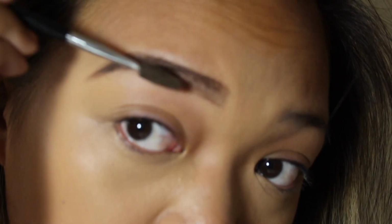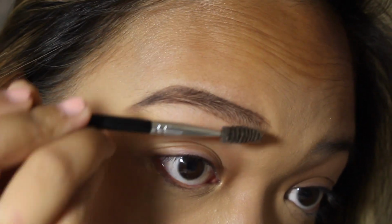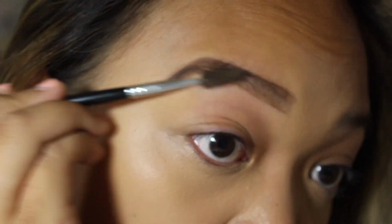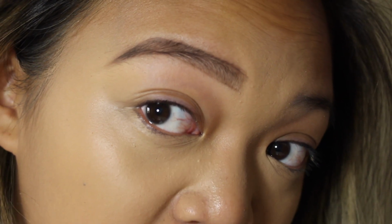Okay, so after that, I just go back with my spoolie and I just brush it through to make sure that there's no product that's sticking weird or isn't blended. And that is my finished brow on one side. And I'm about to do the other one off camera. Okay, so the eyebrows are on fleek.